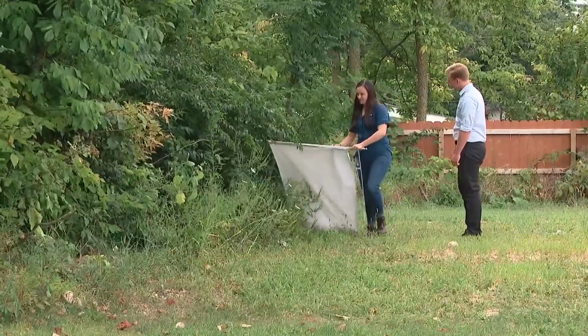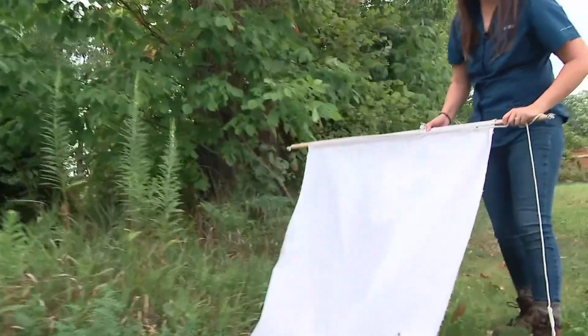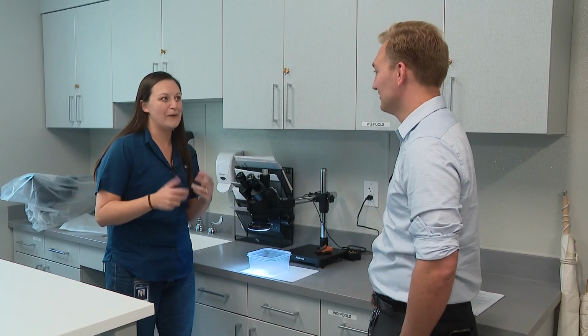Just dragging it through. Sarah Fink is the person who's tasked with tracking them down. You might find her around parks and wooded areas looking for ticks to take back to her lab. Kind of a different kind of job, trying to go to where they are. Most people want to avoid them.